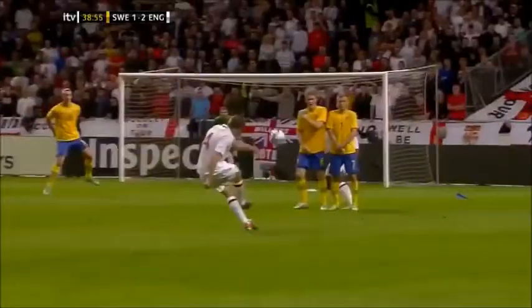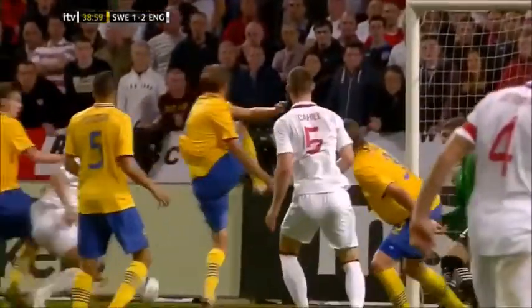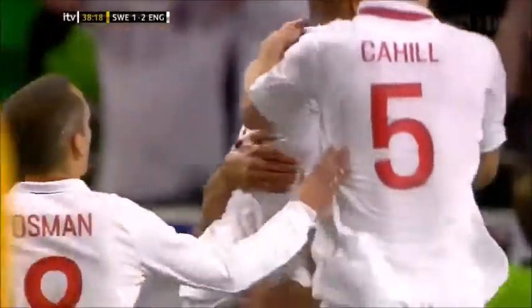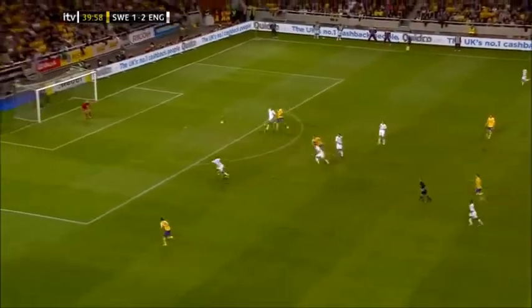Should he be coming to get that? I don't think he can. And again, Caulker just takes a chance. He just thinks, if I can find a little bit of space and just throw myself at it, who knows? And he gets himself a goal. Well done, sir. Oh, just chested that down under pressure from Cahill.